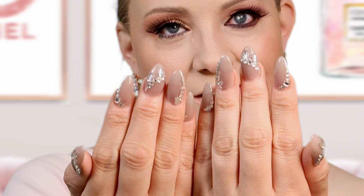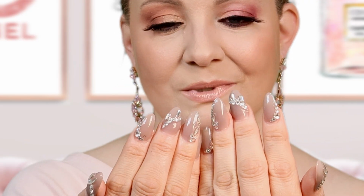I got my nails done, so let me know in the comments down below if you love them as much as I do. Like, they're so cute, right? All the diamonds. Love it.